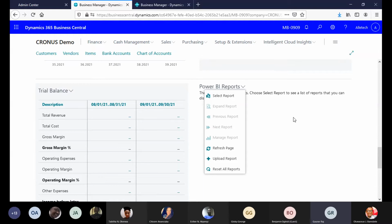Power BI reports, again, can be added if we have the Power BI reports set up, which is a BI tool available from Microsoft, which can be very quickly set up and configured to run with Business Central, and the reports will display on the dashboard itself. That is a BI tool from Microsoft, which is very easy to consume, to set up, and develop for any customer. And there is a separate licensing for it.